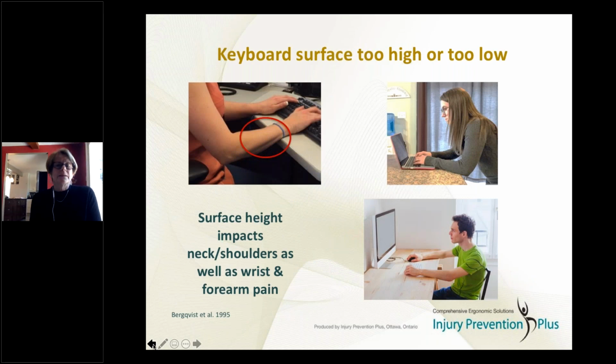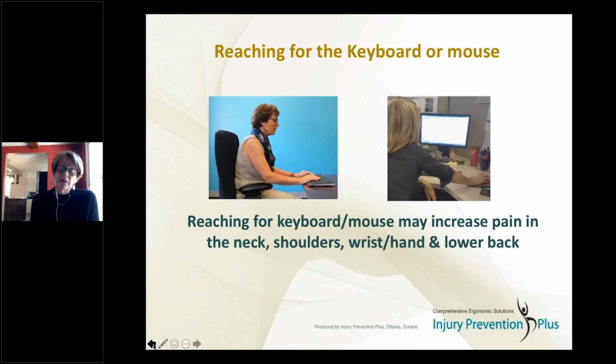All right, and so you see on the right-hand side, she's leaning forward because she's trying to get some support when she works because the surface is too low. And on the bottom image, you'll see the table's much too high. Sometimes when you first sit down, you don't notice it, but as you're sitting there, he would definitely start to get some pain in his upper back and shoulders. And this next one is reaching for the keyboard or the mouse.